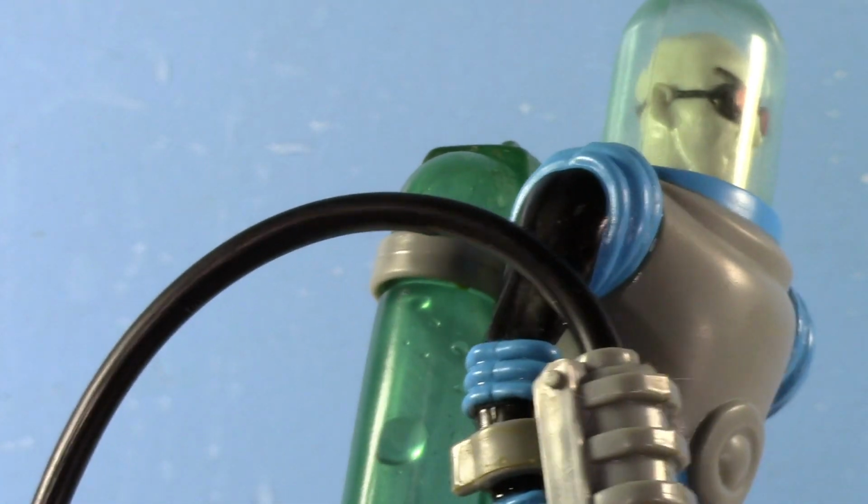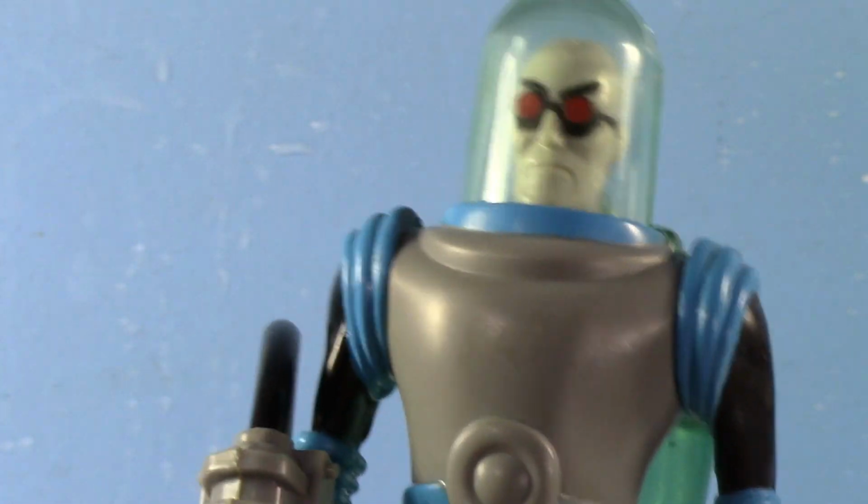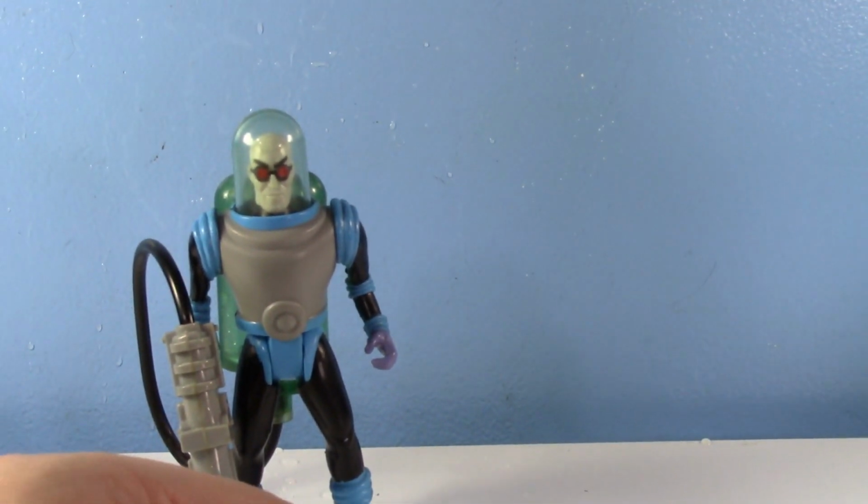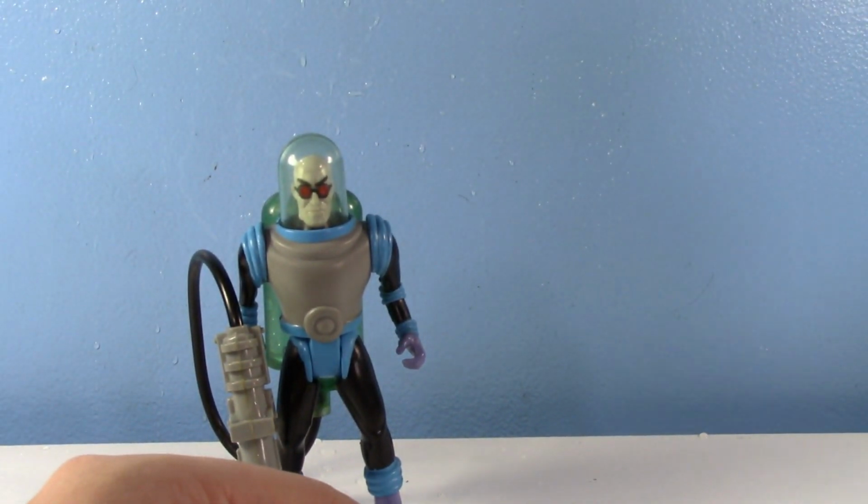It's a really nice figure, though. For how old it is, I think this is one of the best animated figures from the original line. And of course it's one of the best characters by far. Oh my god, Mr. Freeze is amazing.